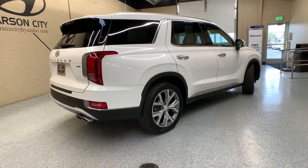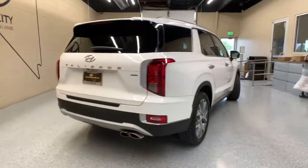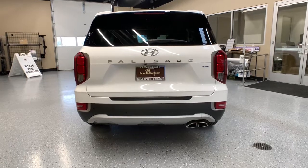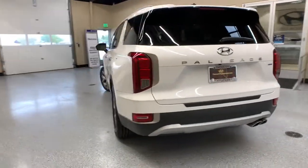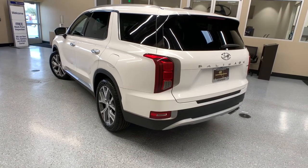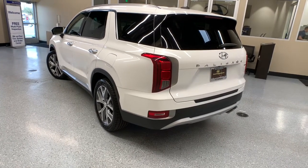These are just some of the great options this vehicle comes with: sunroof, moonroof, keyless entry, dual zone AC, power driver seat, aluminum wheels, heated front seat, third row seat, electronic stability control, intermittent wipers, traction control.